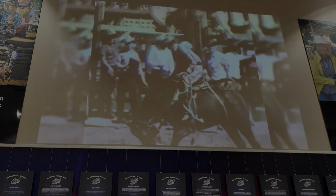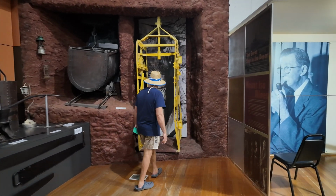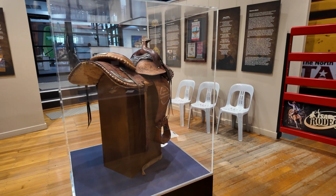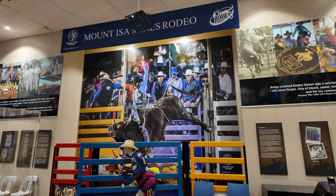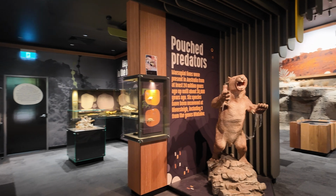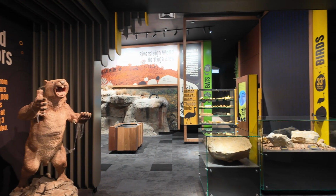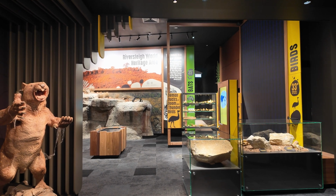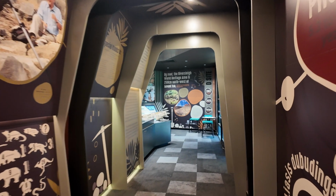Would you believe that we spent a good 2 hours just looking around the Mount Isa Information Centre? There was so much to look at, including the Mount Isa Heritage Display, the Rodeo Hall of Fame, and the Riversleigh Fossil Discovery Centre. This place is so big. So much to see. This place is amazing. Now we've been let into the fossil exhibition.